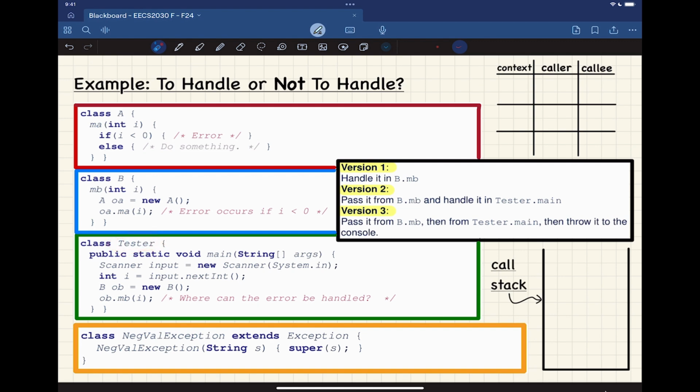Okay, when we build the call stack, eventually it's going to be something like this. So you can think about, first of all, we start with the tester here. And then inside the main method, this is the first caller. This will be the starting point. So that's why in the call stack, we got tester dot main. That'll be the first one.